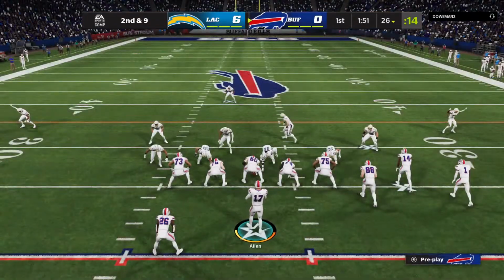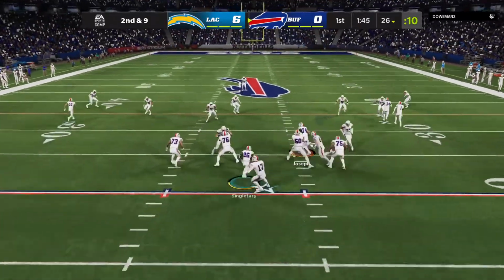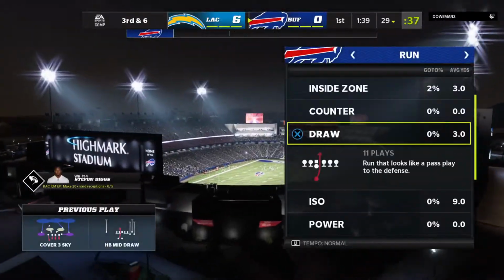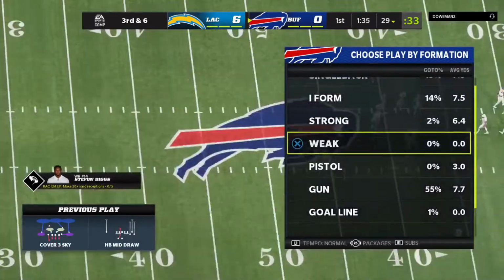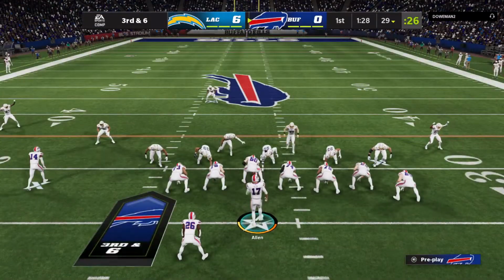Here's 2nd and 9, just a yard on that last run. This is a draw play. Allen gives to Singletary. He takes this for 3 to the 29. Just not a whole lot of room to operate there on that carry. No, not at all. They did a really nice job staying in their proper places and not allowing any lanes to open up.